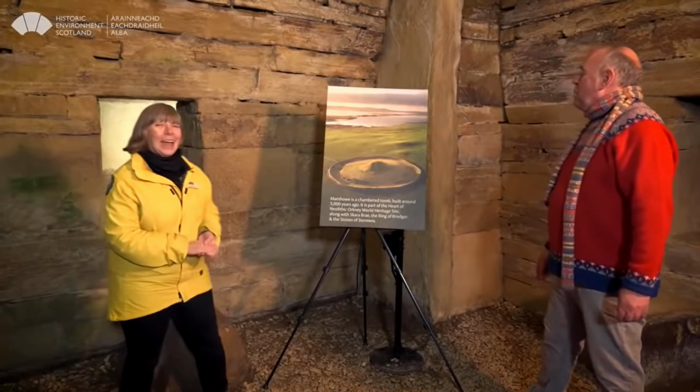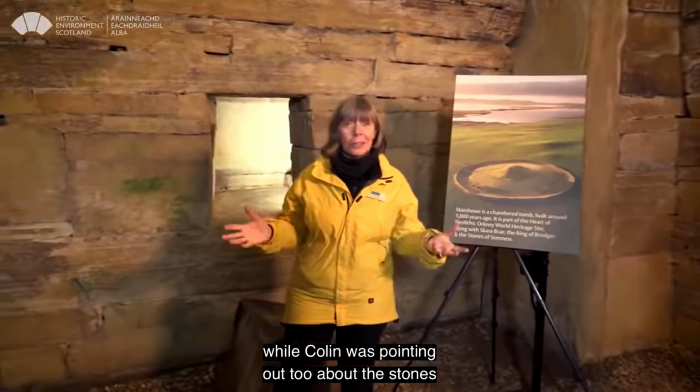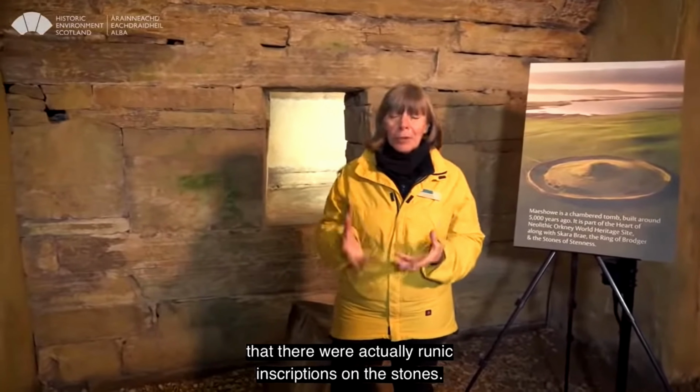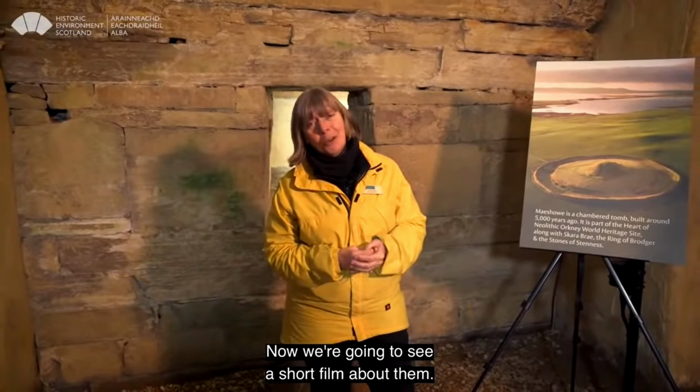Fascinating. You might have noticed while Colin was pointing out the stones that there were actually runic inscriptions on them. Now we're going to see a short film about them.